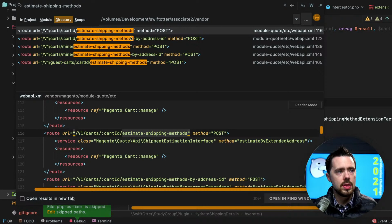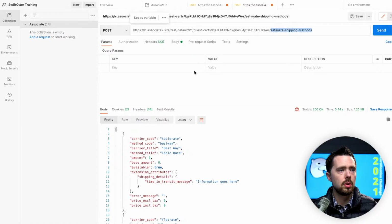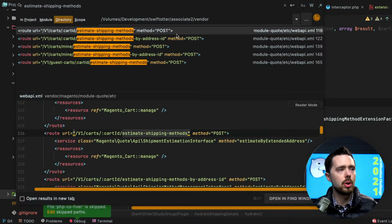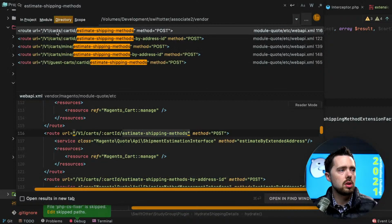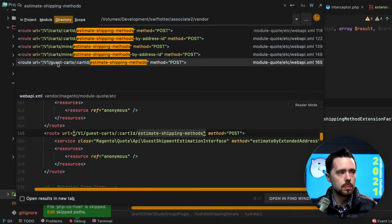So these first two are not going to be relevant at all to us because if you remember, oh, actually, no, I'm wrong. This is post. I thought it was a get. I'm wrong. So post, all of these are post. Okay. So now we have, what's the path here? We have guest carts. Okay. So carts, none of these match. This one does match because it's guest carts.